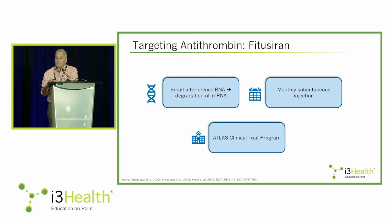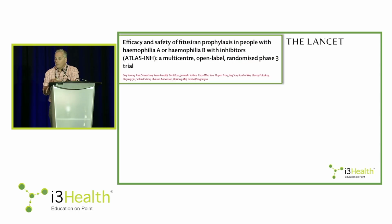So an advantage is that this is given as a subcutaneous injection. It initially started as a monthly subcutaneous injection, although the approved dose, and I'll walk you through the whole story here, is now an every 2-month subcutaneous injection. So that's how the dosing would start. And the clinical trial program happened to be called the ATLAS clinical trial program. I know all these have names that sometimes make sense and sometimes don't.